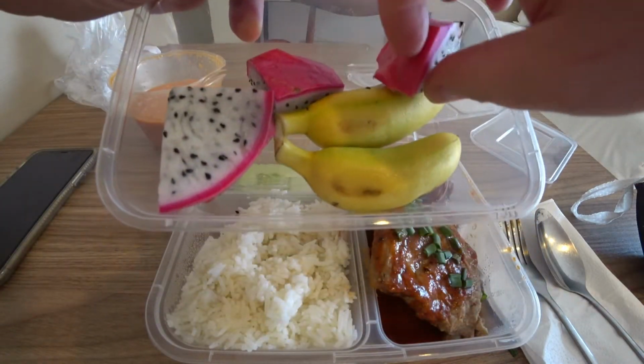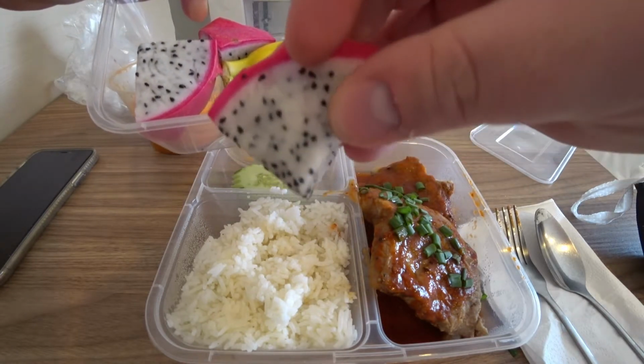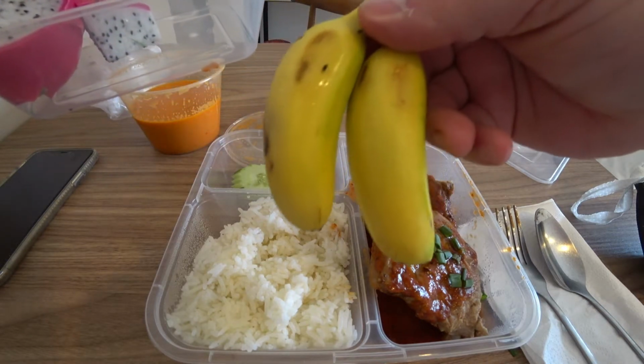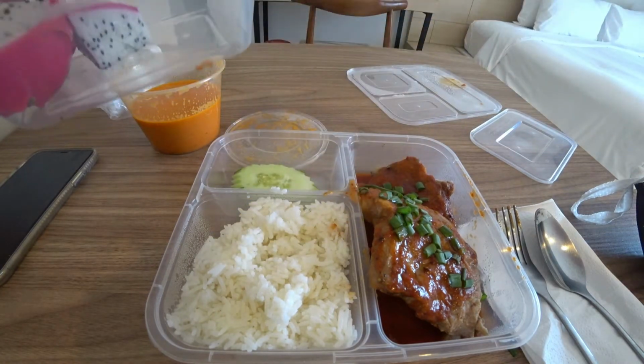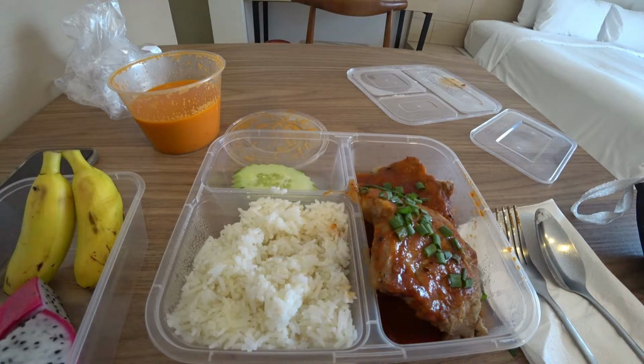So this is dragon fruit. I've never had it before. Never had dragon fruit before. And then look at these little bananas. They're tiny. I love it. I've never had bananas this small before. So we got a nice healthy meal here, and let's get it up, eat it up, get it in the mouth. All right, I'm gonna try the chicken first.